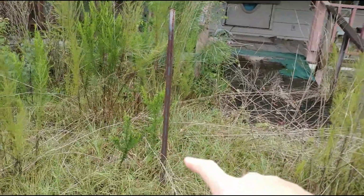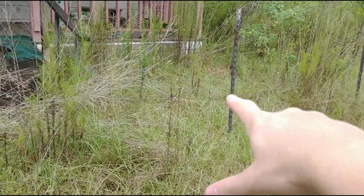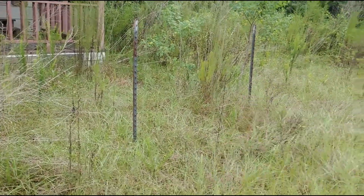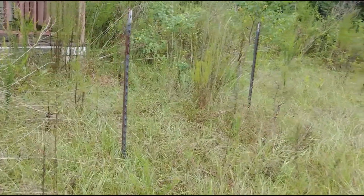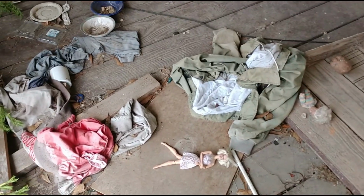Okay, wait a minute. Like I said, I don't know if this is an abandoned house or what, but why are there poles like in the middle? Is this like a fence or something? We got some Barbie dolls up here. Oh, geez.